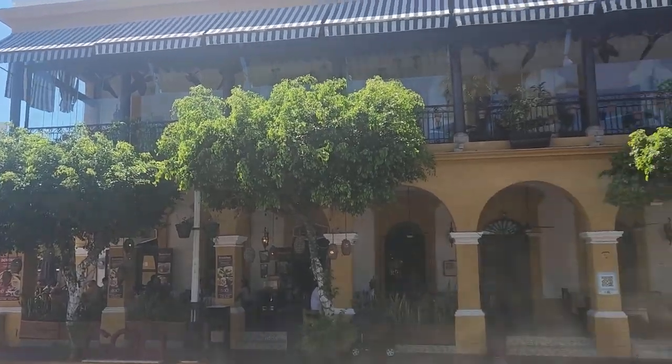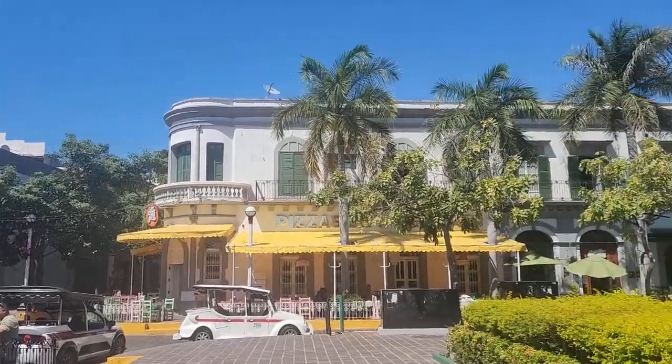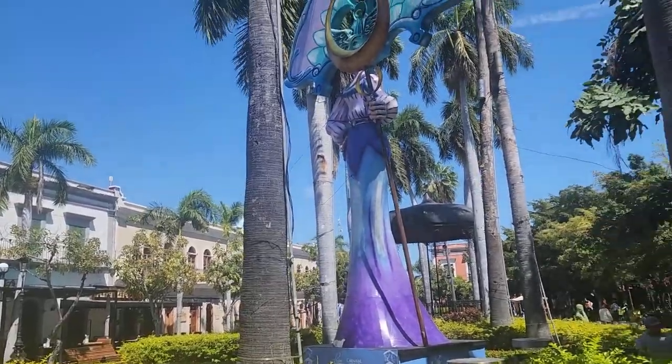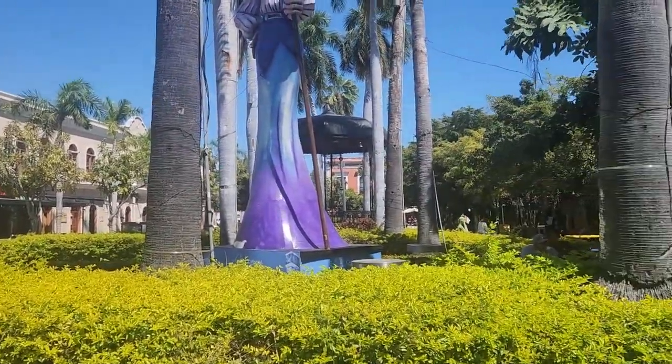Okay, we just completed our hike. It was pretty exhausting because it's super hot and humid here, but I enjoyed it. We had a great view of the bay and the city of Mazatlan. And now we're here downtown at a little square where they have restaurants, and it's just super nice here.